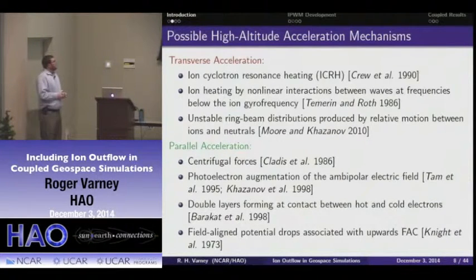Some other mechanisms, there's a possibility of transverse acceleration by waves that are not at the gyro frequency, but that are at lower frequencies. But if you have multiple waves interacting non-linearly and the frequencies sum to the gyro frequency, that can also be quite efficient. And then there's also this recent theory that unstable ring beam distributions can be produced by the relative motion between the ions and the neutrals just as they get dragged across the polar cap. In the parallel acceleration category, there are centrifugal forces.